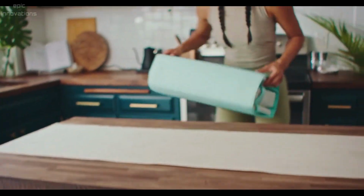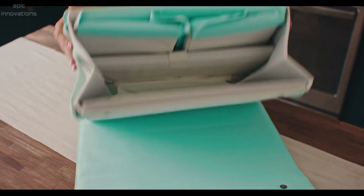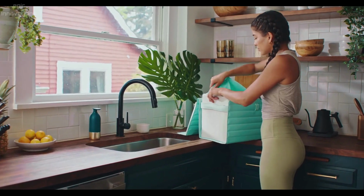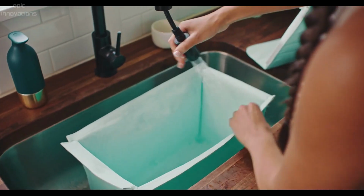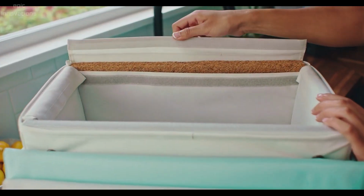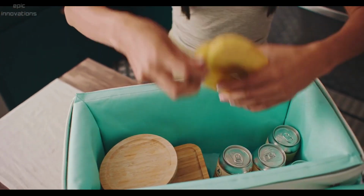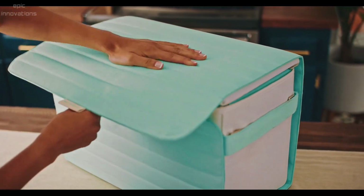The nutshell cooler is collapsible, so you can store it just about anywhere. It features a detachable liner for easy cleaning. Plenty of space to keep friends fed and refreshed, cool and fresh all day long.